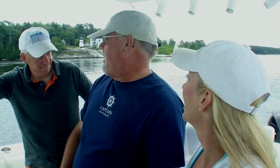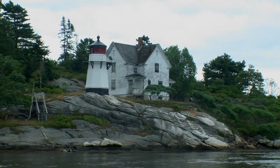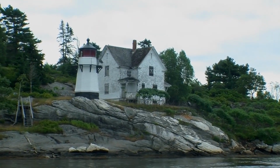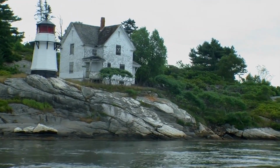So tell us about this lighthouse right here behind us. This is Perkins Island Light, and it's in Georgetown, Maine. It's the third light in on the Kennebec Light series. Yep. The light itself is still in use. As you can see, the light itself has been taken care of, and the house hasn't.